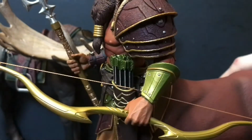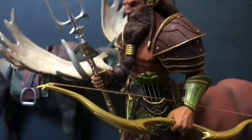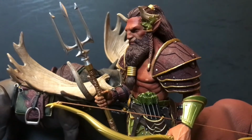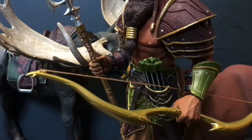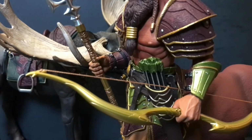That said, we got a centaur finally. I know his head's a little cut off here, so I'll pan up for you. I think his name is Apharius. Please correct me in the comments below if I am mispronouncing or getting the names wrong, because one thing Four Horsemen likes to do is come up with some crazy whack-ass names. So I think his name is Apharius, but don't quote me on that.